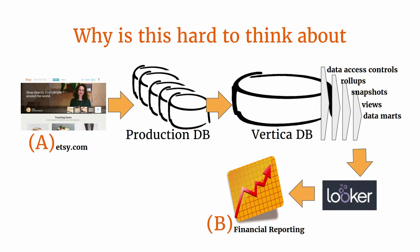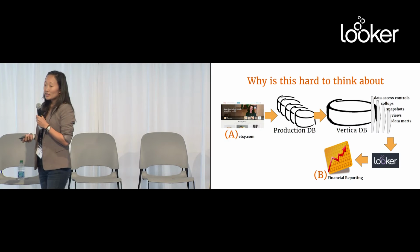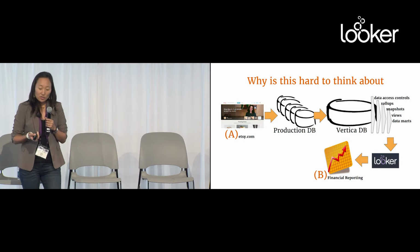We do things to it. We slap on data access controls, like I said before. We put roll-ups, snapshots, views, data marts on top of it, and eventually it makes its way down into our reporting, and then we report our financial numbers at the end of the month and at the end of the quarter. So let me pause for a second and introduce an additional wrinkle that made this extra hard.